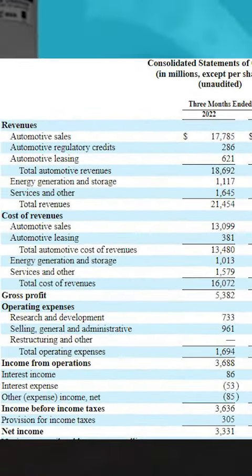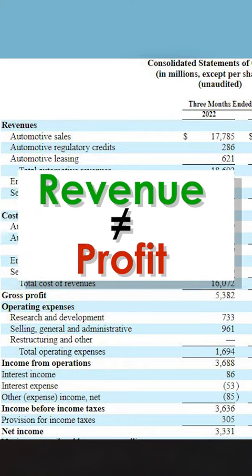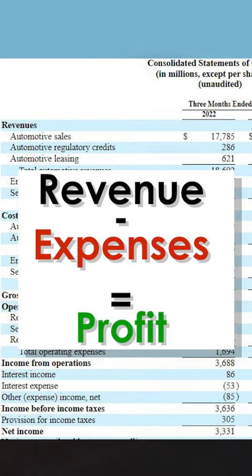For example, in the last 3 months from July to September 2022, Tesla generated $21.4 billion in revenue by selling cars, government credits, leasing cars, energy generation, and other services. And don't be confused, revenue doesn't mean all profit. Revenue is just the amount of money customers paid Tesla. To get to profit, we first have to subtract expenses.